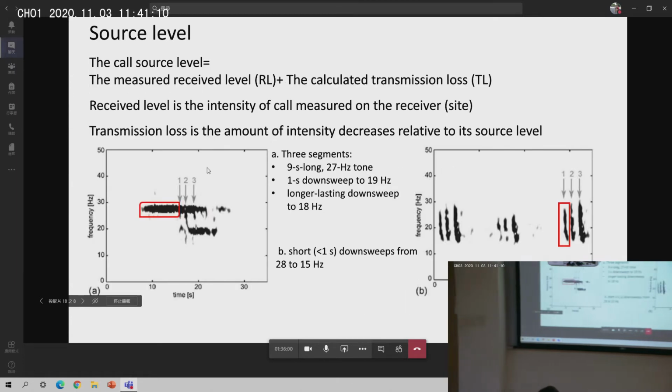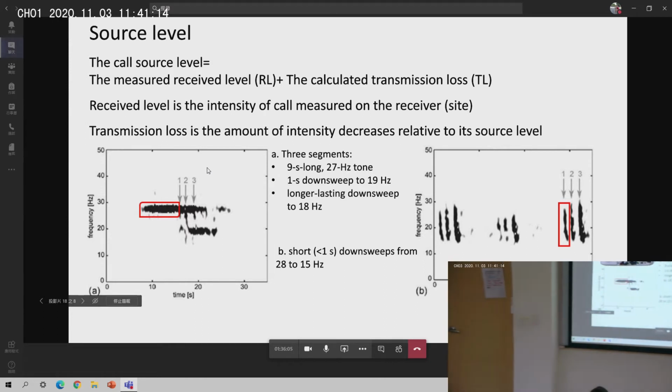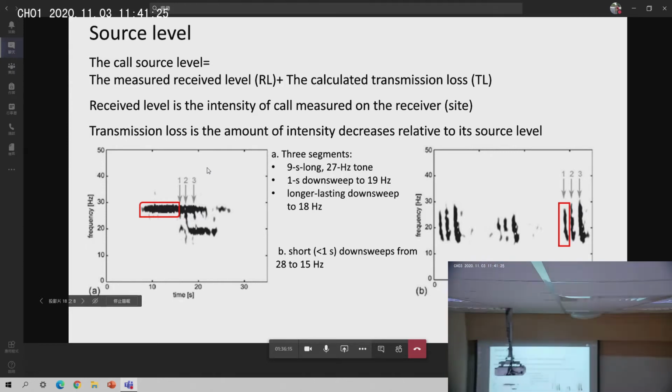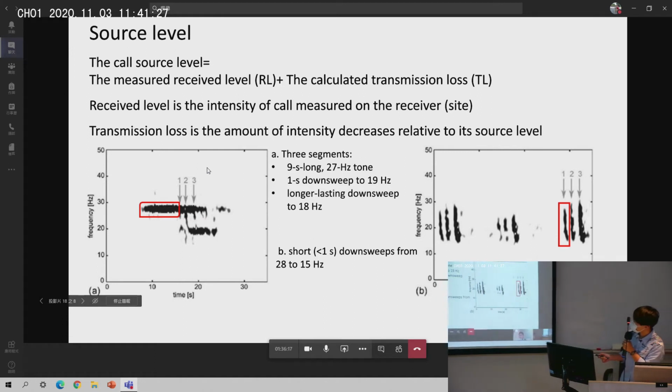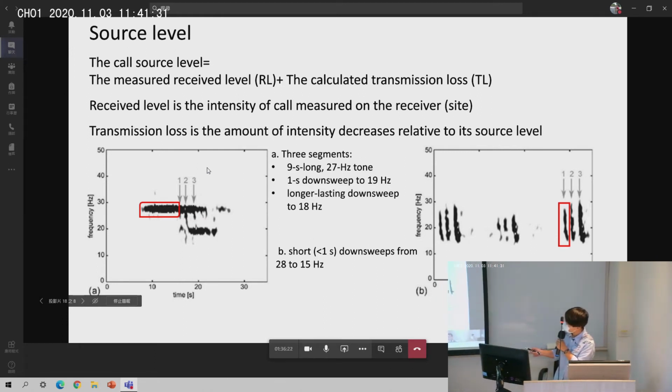After we estimate the range, we can calculate the source level. The call source level is the sum of the measured receive level and the calculated transmission loss. The receive level is the intensity of the call measured on the receiver, and the transmission loss is the amount the intensity decreased relative to its source level.